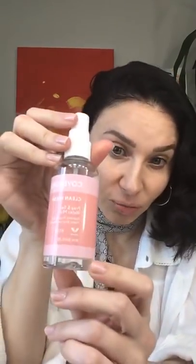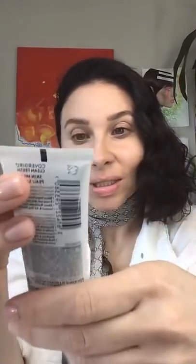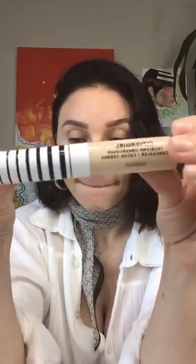I'm going to be using this new clean, fresh Prep Set Water Mist Rose. Love this. We're going to be using this new clean, fresh COVERGIRL foundation. This is a lightweight foundation, sheer coverage. We're going to be using the COVERGIRL True Blend Concealer. We're going to be using, I love these cream blushes. They're so amazing. They come in 4 different colors. I'm such a fan of cream blush. Super excited to show you guys how to use this.